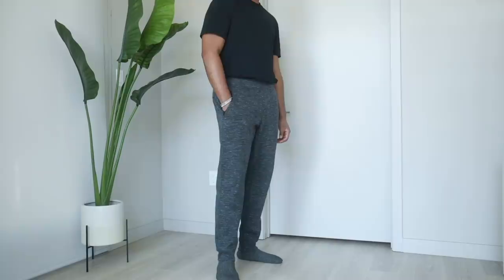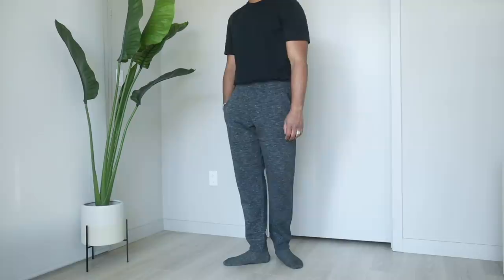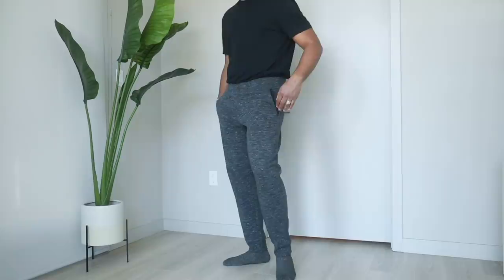Now, the only downside I will say, and the reason why I had to return these, is because they look more blue than they look gray. I purposely went out of my way to get a gray sweatpant, so for them to show up looking like they're navy or like a bluish hue was definitely a letdown for me.